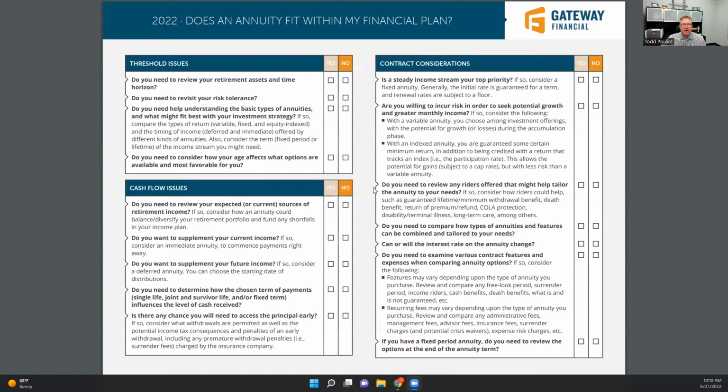Do you need to review any riders that might be offered? Now, again, most of these riders do come with added charges, but the riders sometimes are very good. Guaranteed lifetime or minimum withdrawal benefit, a death benefit, a return of premium refund, a COLA or cost of living adjustment protection, disability or terminal illness, long-term care, and among others, there's so many riders out there, we could not write them all on this checklist for you, but they will also add another layer of expense. So make sure you're getting what you pay for, and that the expected return on that rider will be beneficial to you.